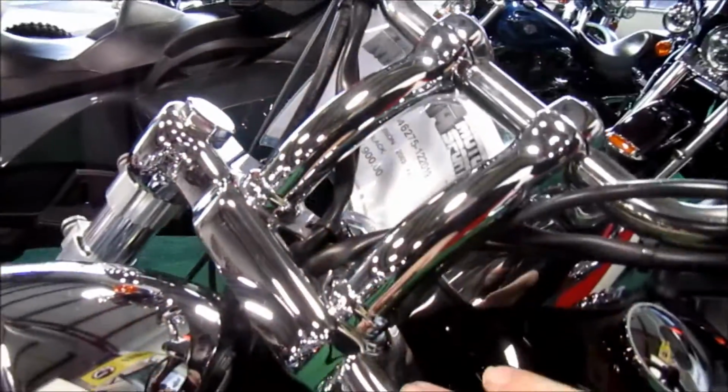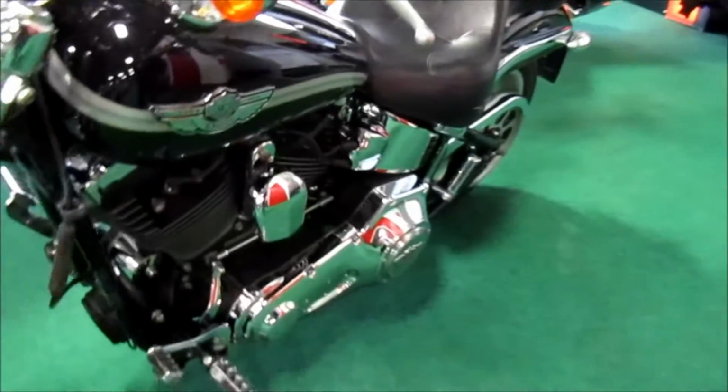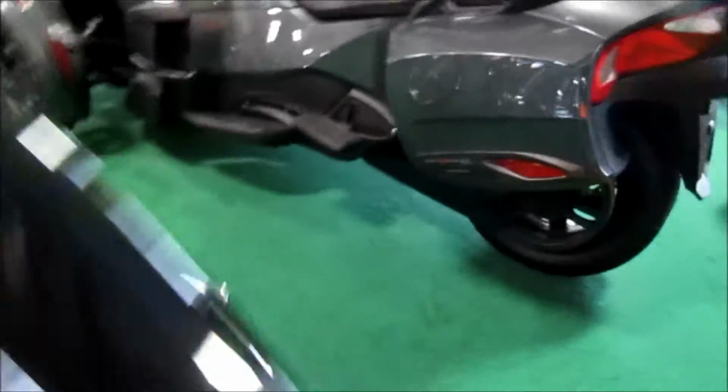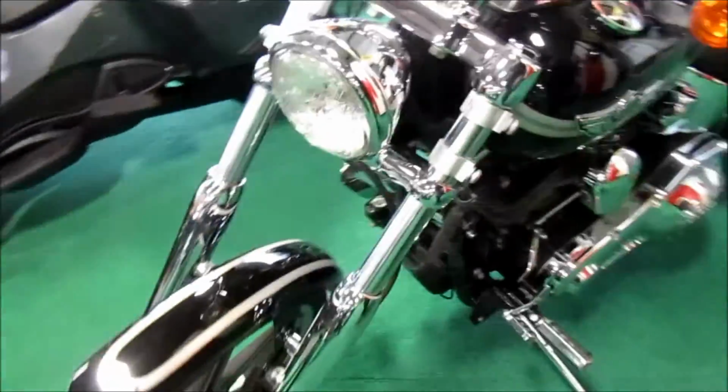Does have the high rise chromed with the triple tree chromed. All in all, very, very nice motorcycle. Got the billet foot pegs, front and back, and also the brake and the gear shifter matching.